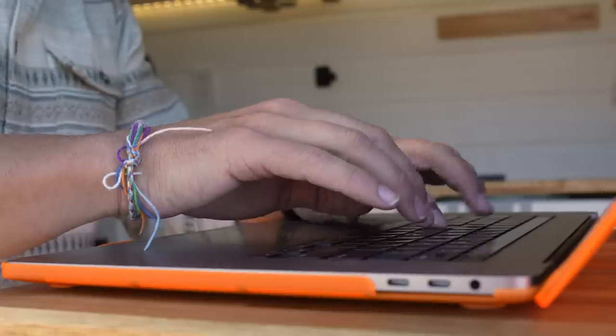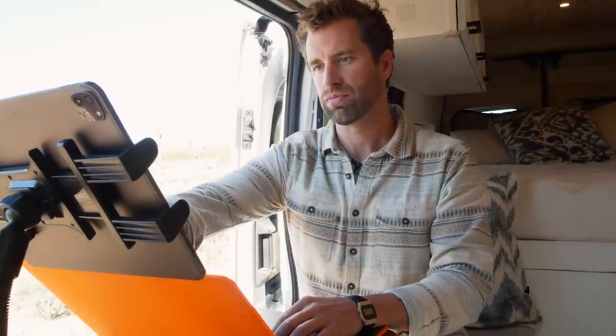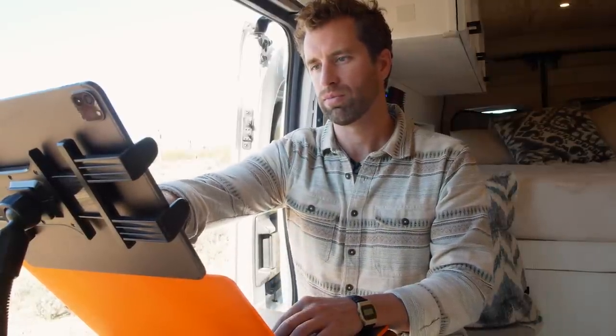This bench is great next to the sliding door. We can sit here and work. Nate sits here all day and works and has his laptop here and his iPad here on the clip. I still work in finance. I manage a hedge fund. We focus on cryptocurrency, so it keeps me busy 24 hours a day. But it's super nice that I get to work remote. And we both work side by side in the van for 8 hours, and the time flies by.